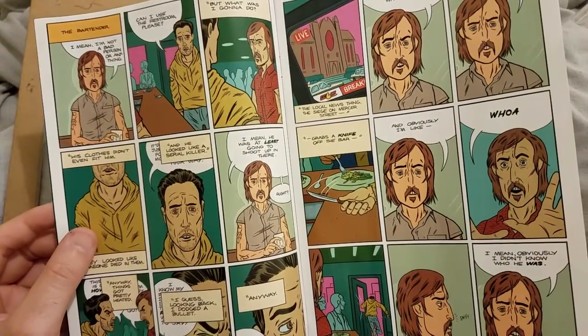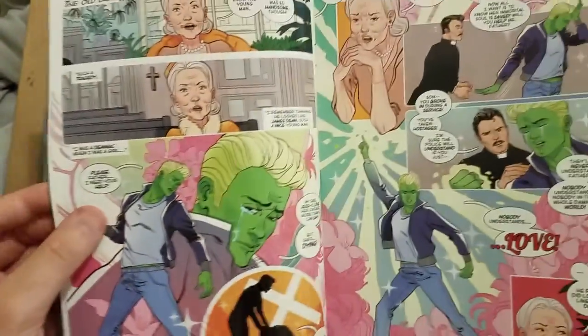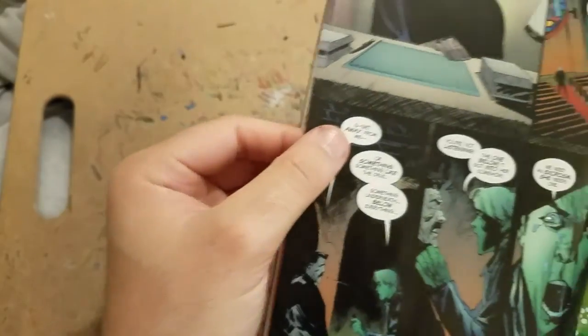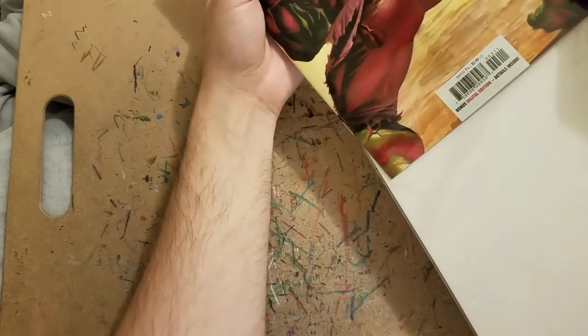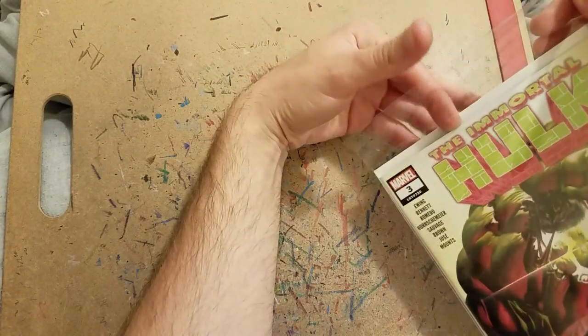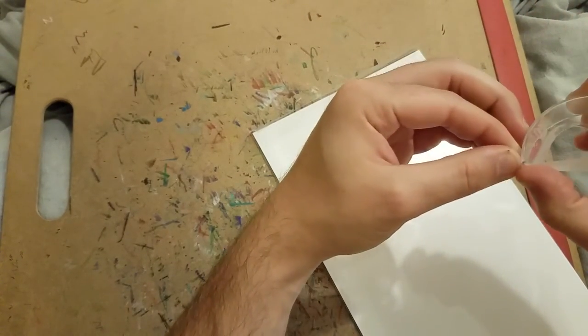Some changing art styles here. And it looks like they do that a couple more times in the book too. It's pretty neat. I don't know if it's going through the different personalities he's going through or what. I didn't read it, I just saw the visuals. But it looks interesting.